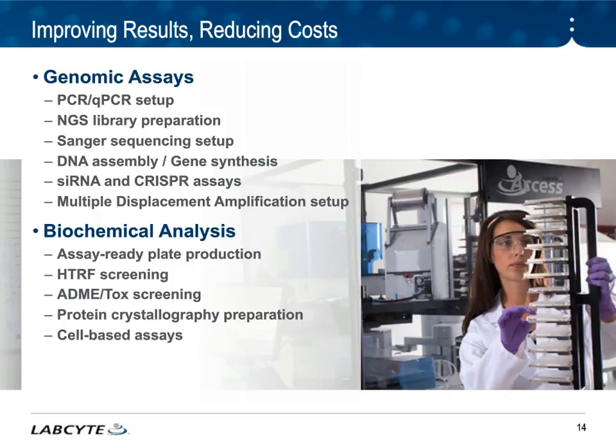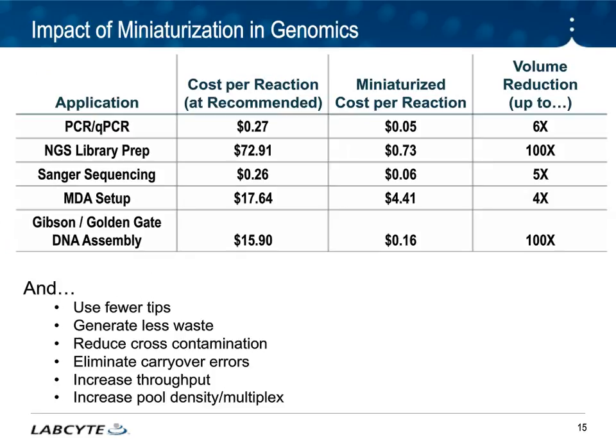And before I let Patrick tell you about his experience with the Echo liquid handler, I want to go back to one slide. This is a great statement of what our products can accomplish in a handful of applications. But I also want to point out that our users use the Echo in many applications not covered here and see the same benefits. It's truly an enabling, revolutionary technology. And with that, I'll turn it back to John.